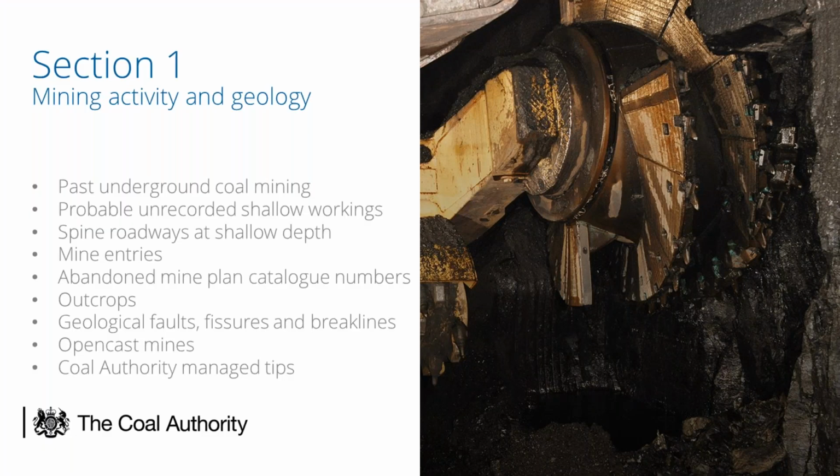Now, as the title suggests, section 1 focuses purely on past mining activity and coal mining related geology. So within section 1, you can expect to see tabular-based responses to past underground mining, probable shallow workings and spine roadways, recorded mine entries, and this will be both shafts and adits, abandoned mine plan reference numbers, outcrops, and the likes of mine tips. And then some of these, along with other key data sets throughout the report, will be clearly displayed on the detailed map that will come as part of the report package itself.